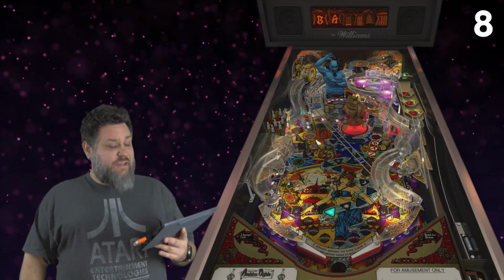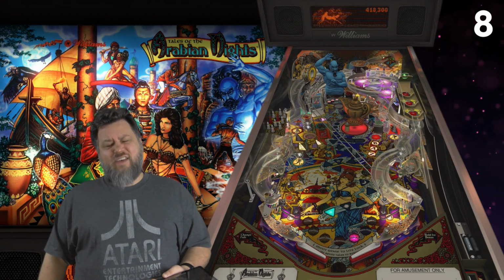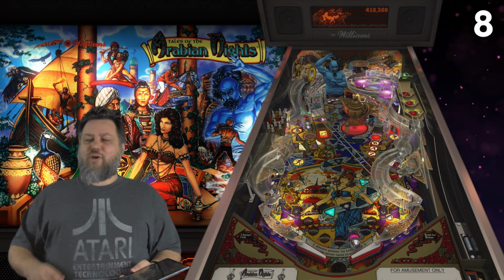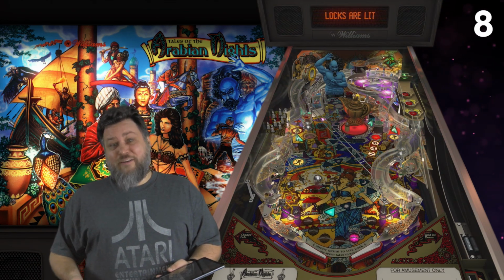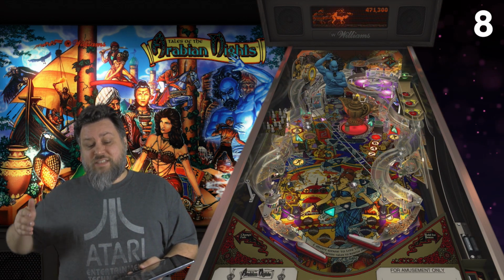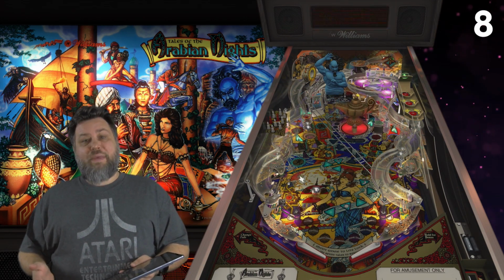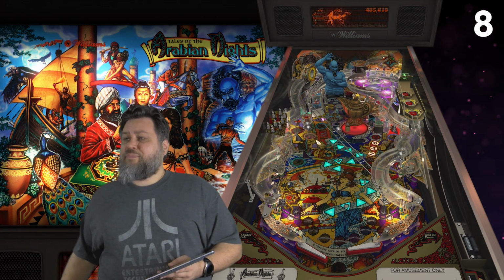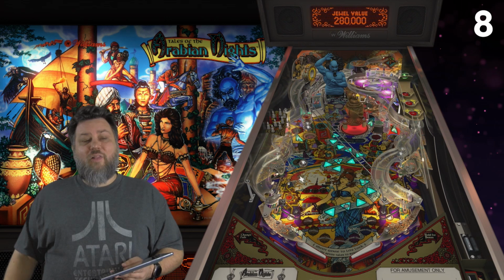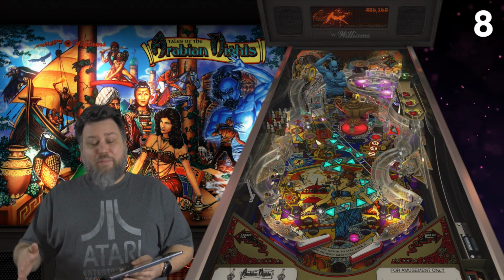And at number 8, I've got Tales of the Arabian Nights. I'm actually really surprised I ranked this one as high as I did at number 8, partially because I was getting sick of Tales of the Arabian Nights. It was one of the first tables in the Pinball Arcade back in 2012. It was included in the Pinball Hall of Fame Williams collection for some of the platforms.